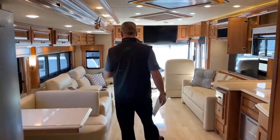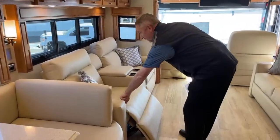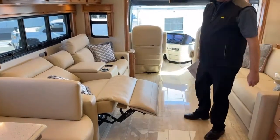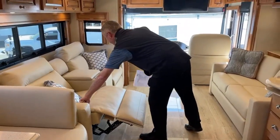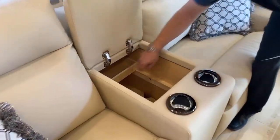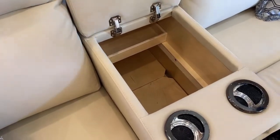These are electric theater seating. You can see they're very big and you can fall asleep pretty easily in that. And come over here and check out this massive storage here. You see how deep that storage is. You can put blankets, put all types of stuff down in there.